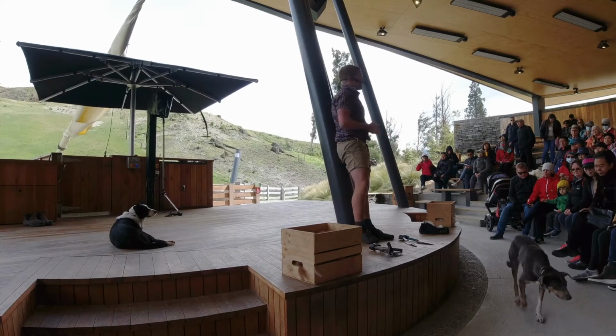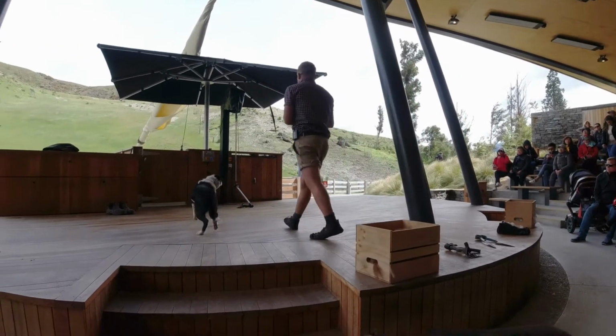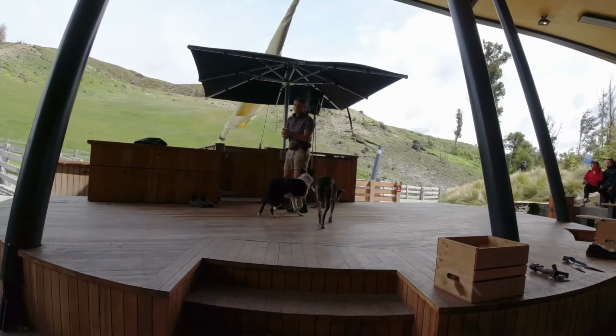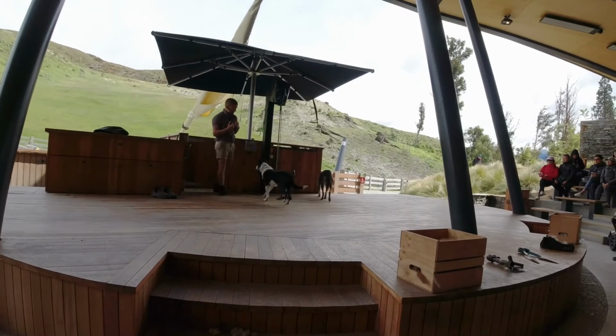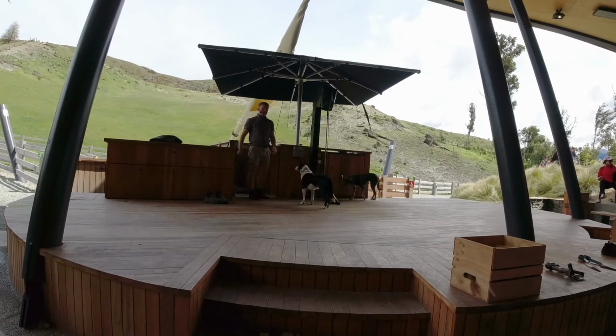So let's grab a Perendale out for you guys and show you what they do look like. And to be honest with you, these sheep aren't particularly the biggest fan of me, but they're not really the biggest fans of you guys. They don't really like the dogs either.